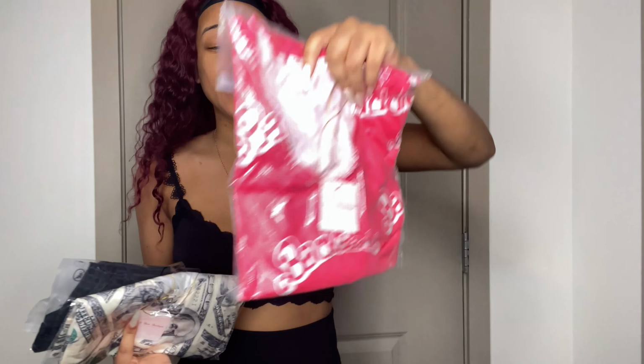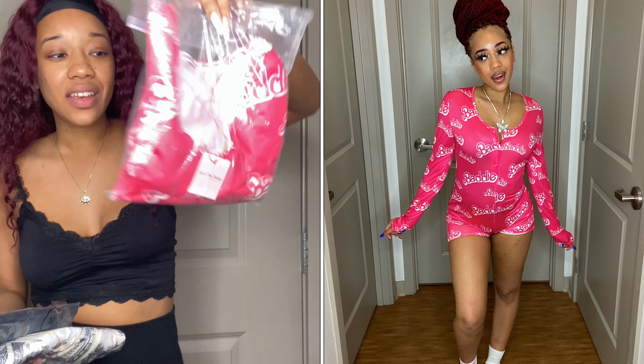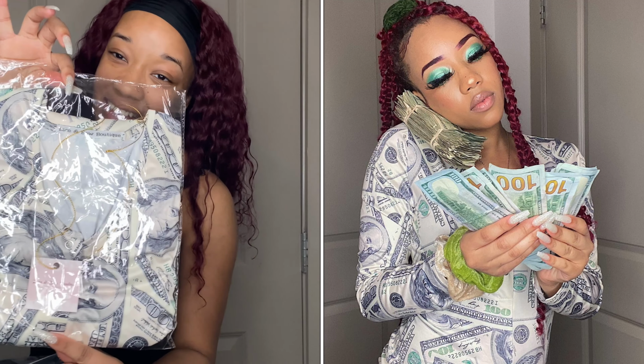Okay, so first of all, we got the baddie Barbie looking onesie. Yes, okay, period. And she sent me money. Don't play with her, because I'm really all about my money these days. I told y'all how much I be working. But she sent me the money onesie, period. Like money all on me all the time.